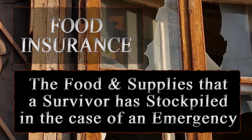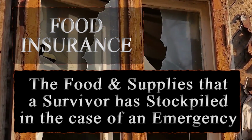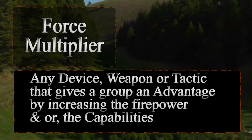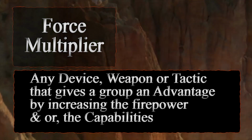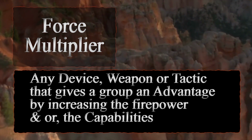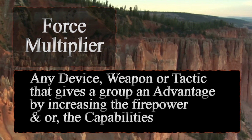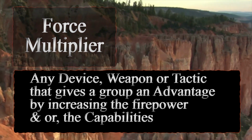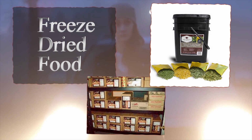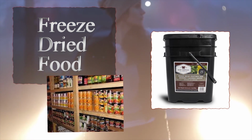Start with a 1-month supply and then gradually increase it to a 6-month supply, and then a 1-year supply is the best recommendation. A force multiplier. This is a capability of some sort that, when added to or employed by a combat force, will significantly increase the combat potential of that force and enhance the probability of success in accomplishing the mission. Freeze-dried food. Food that has been dehydrated for the purpose of preserving it by freezing it in a vacuum.